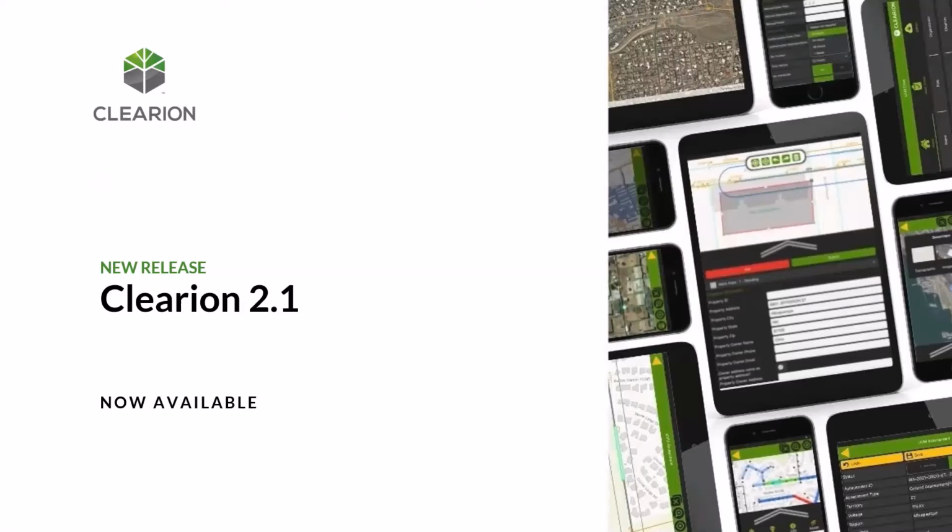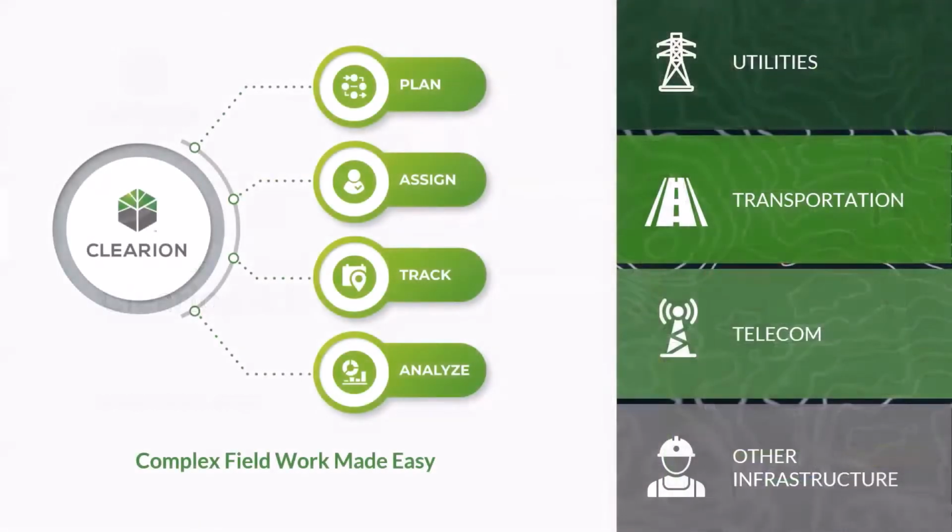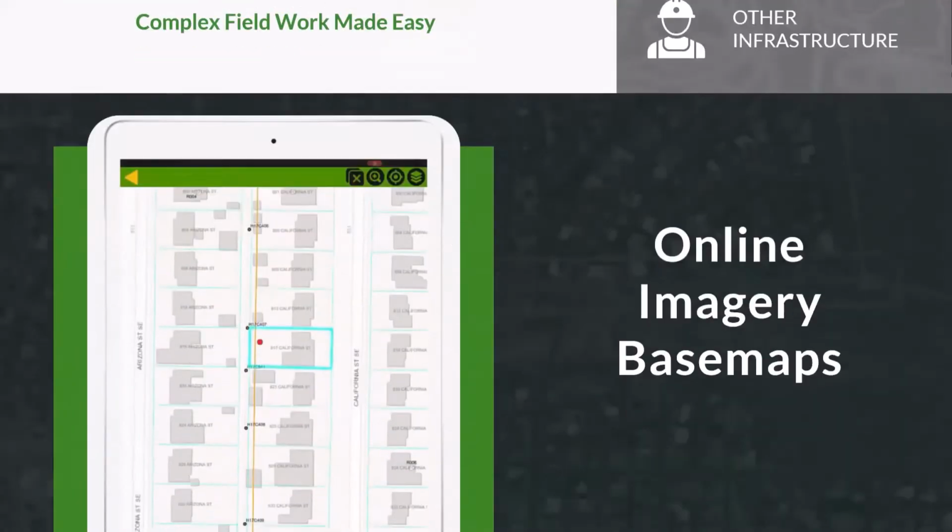With our 2.1 release, Clearion has grown our flagship field app, showcasing the future technology for infrastructure planning and maintenance. The Clearion platform makes complex fieldwork easy for utilities, transportation, telecom, and other infrastructure organizations. Our 2.1 release expands upon our ability to help you plan and track work out in the field.